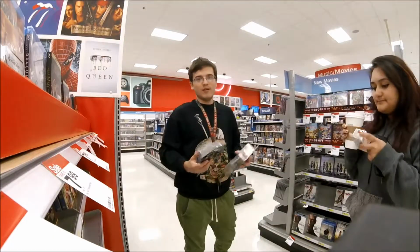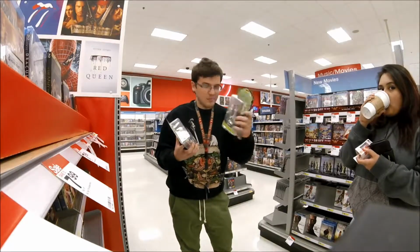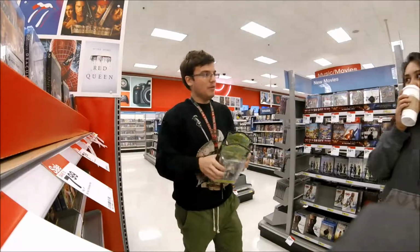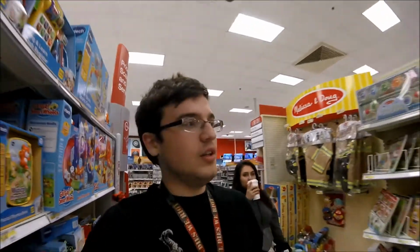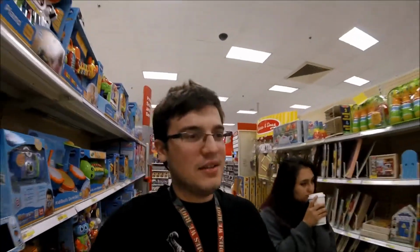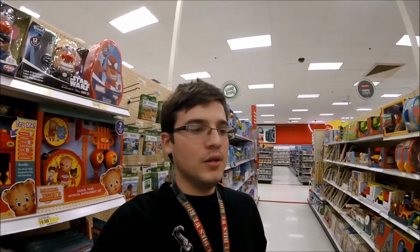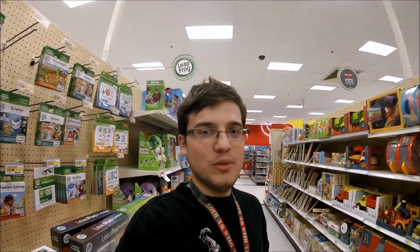Alrighty, so we're at Target. And I found the other two that I needed. Mr. Poopy Butthole and Bird Person. I'm happy that we found them here though, because at Hot Topic they are ridiculously expensive. They're like $17, so I'm happy with these. So we're gonna head over to the mall, see if we can find Squanchy. So we'll catch you guys in a little bit.